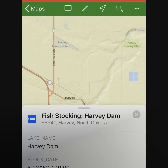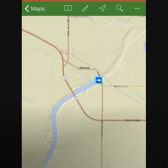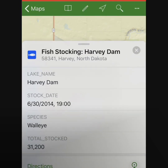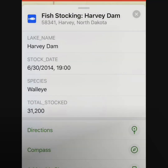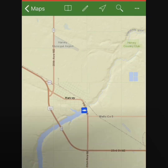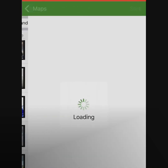The latest stocking information was from June of this year. They stocked it with 33,000 walleye. So let's click on it again, going even further back. Let's click this one. So back in 2014, they stocked it again with 31,000 walleye. And once you click on that direction, it can give you directions to the lake itself from your house or wherever you're going to go. And so after I figure out the fish stocking information, I go back to the maps and click on the lake contour maps.